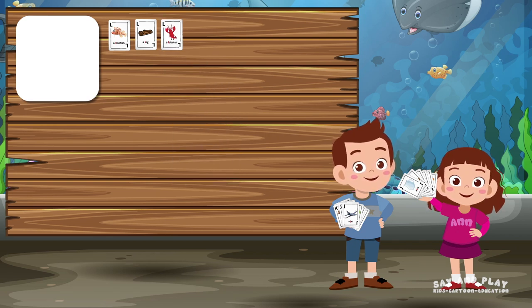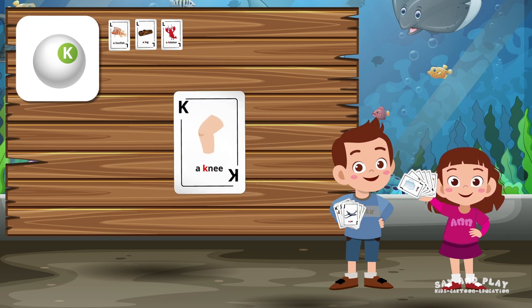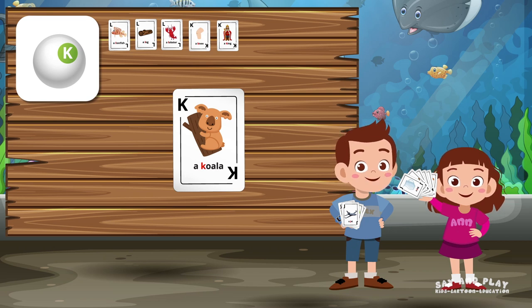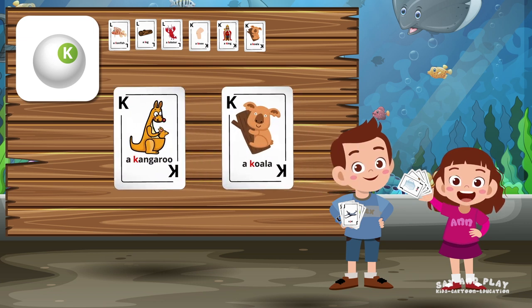Alex, tell me please when I should stop. Alexis, please stop! Alex, what letter do you see? This picture is letter L. Now, Anne and Alex take some cards of animal pictures. I have several cards. There is a knee card, a king card, and a koala card. Amazing! Anne, your card please. I have a kangaroo card and a koala card. You are a great team.